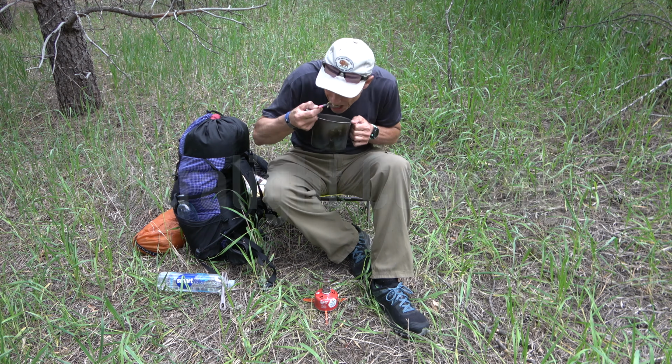Today I'm going to talk about ultralight cooking. When you're backpacking and you want to go lightweight and you want to eat well, there's lots of good survival food and camping food, but this is a trip to the grocery store. We're on the way to the grocery store to get backpacking ultralight food.